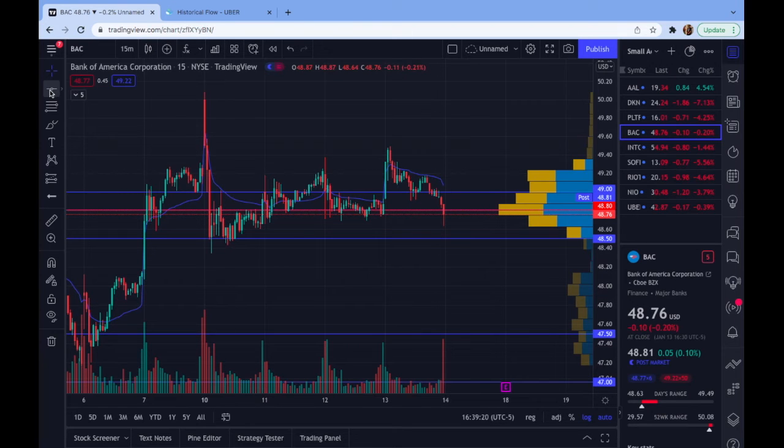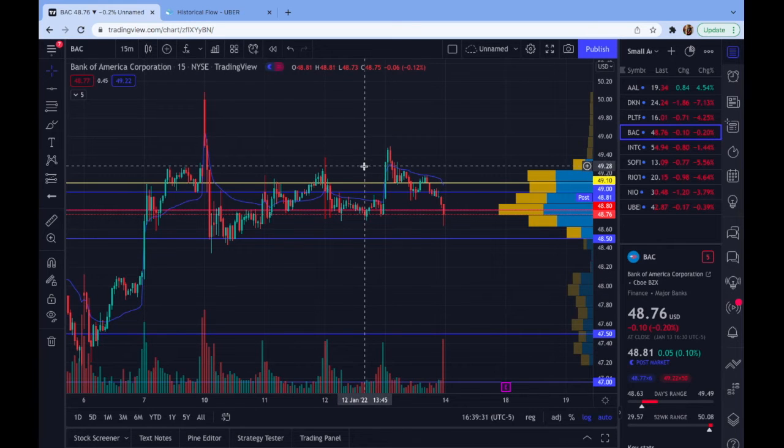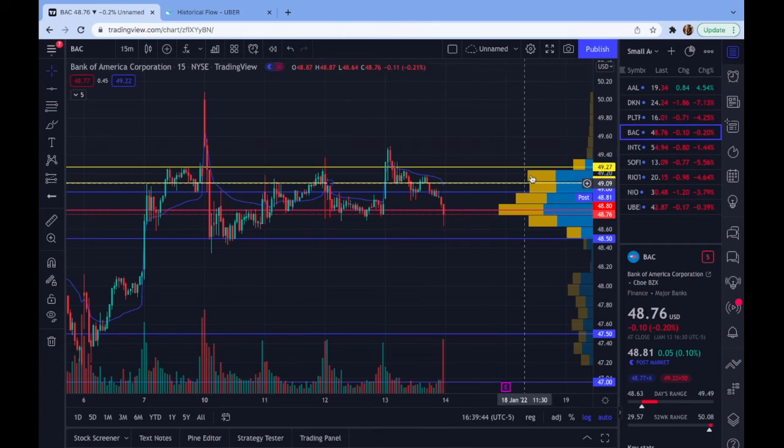When it comes to possible levels I'm watching, I like this level here, about 49.10 for an upside target. And then above that, I notice this level here, a bunch of tops over here. Let's see, what level is that? 49.27. I like that a lot. As we do see also on the VPA, a lot of congestion in these levels. Not too much on the upside once we get over that.